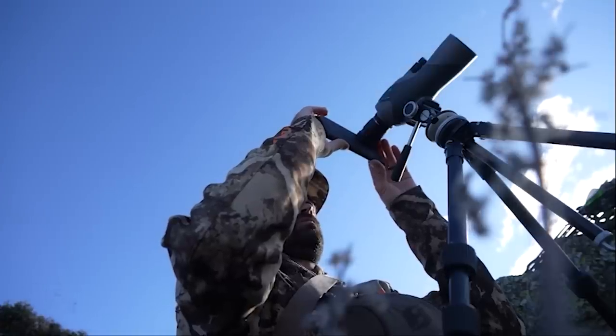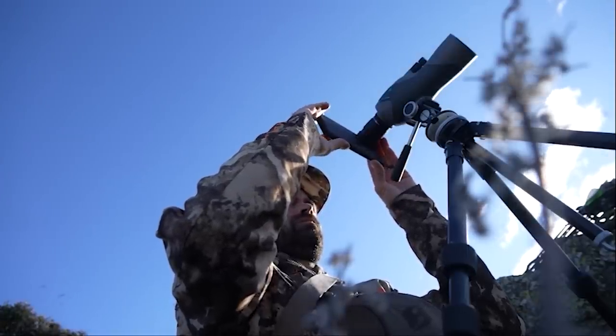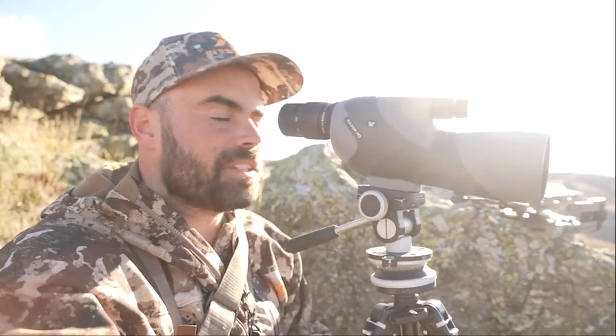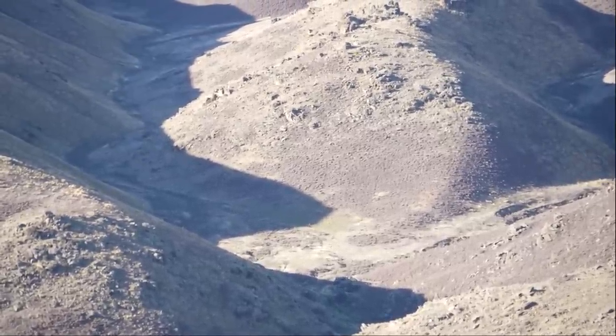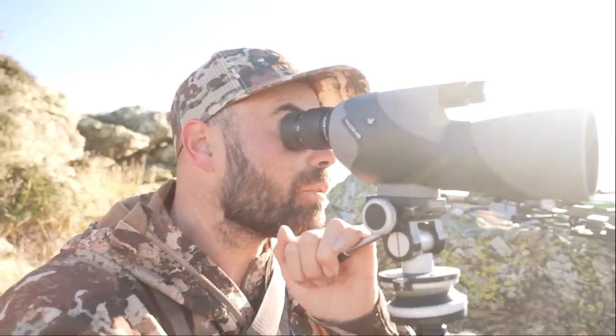I got a nice buck bedded down in the bottom here. He's pretty good looking. The sun's just starting to hit him though, so I'm assuming he's gonna get up and re-bed in a minute. And I don't know if I can get over there and get close enough in time, but I think it's worth a try. He's about a half a mile away.